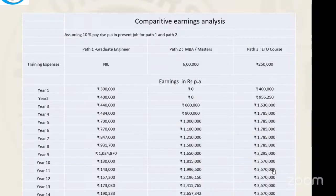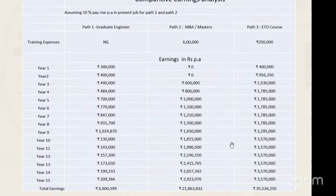If you get to work with the cruise side of shipping, that is the cruise industry, passenger ships, then this salary can go much higher. I don't want to put that in numbers, but even with the present calculation, in a 15-year period you will be much better off with your earnings as compared to path one or path two with an MBA or a master's program. So I don't need to put it in any other words: this is probably the best offering that we have, with the shortest time required for you to get to your earning.